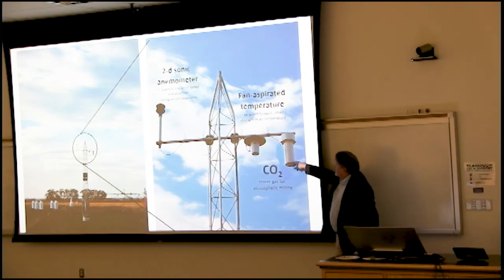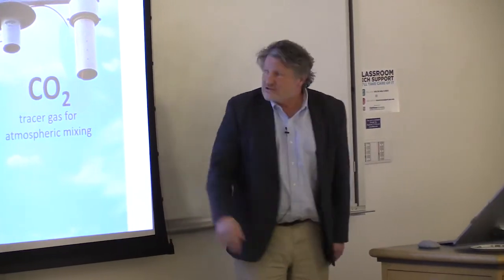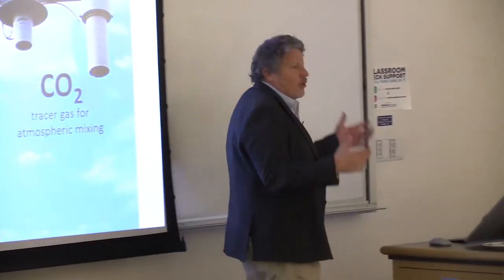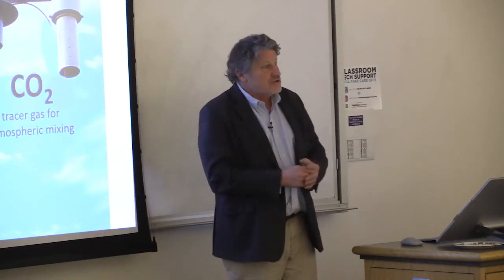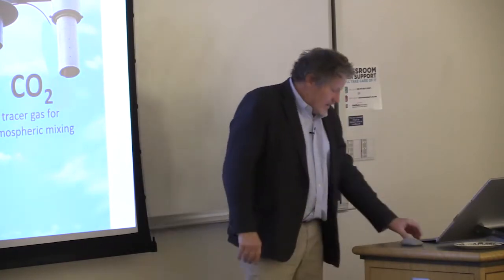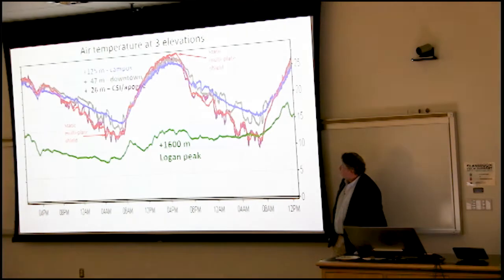And then finally, the CO2 sensor is inside of this, but this is our tracer gas. This is made by Vaisala, Apogee, and Gill Instruments makes that. And all of those companies have given us either free or discounted prices on their instruments, because we said, wouldn't you like to be part of this cool research? And that helps. And we can tell them how well their instruments work in these conditions.